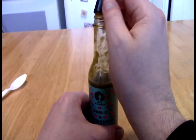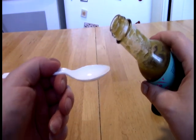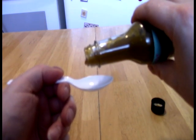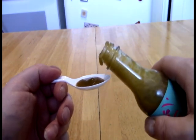Usually, of course, I like to surprise you guys when I'm doing cooking, but I'm telling you right now, that's what we're going to be doing. So, all right, let's get us a little sample, though. Let's take a look at it here in the white spoon.